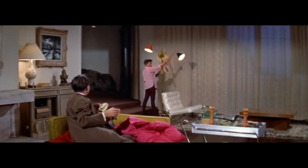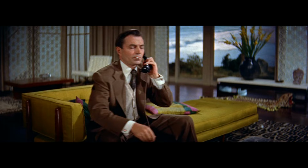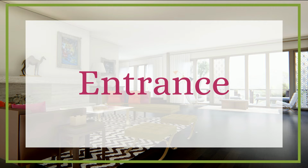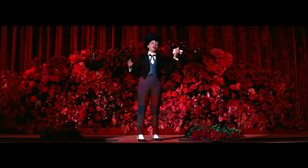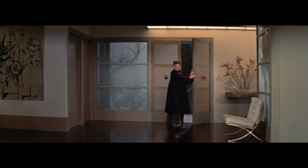Let's get started. The home is situated on a cliff overlooking the ocean, but this home is incredible even without the views. The home of two glamorous movie stars, Norman Maine and Vicki Lester, definitely calls for a grand entrance, and it does not disappoint.